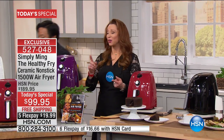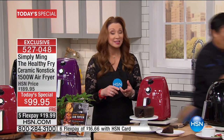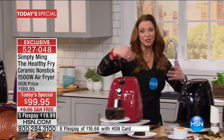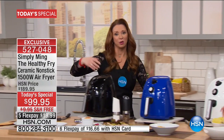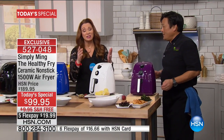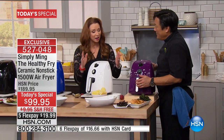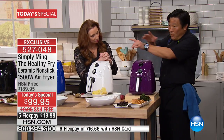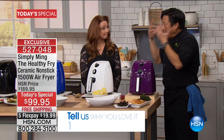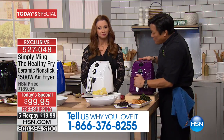But everything from hot dogs to macaroni and cheese, I actually love doing meatballs in mine, believe it or not, because meatballs, if you have to pan fry them on a stove, you keep adding oil and oil and oil. You never add oil to this. It's the craziest thing, and the foods taste better. So I'm curious to see what you have in here. And by the way, we have fish, we had steak, we had pizza, we had chicken feet, we had all these things. Do you smell anything? Nope. Nothing. Because we're cooking with hot air.